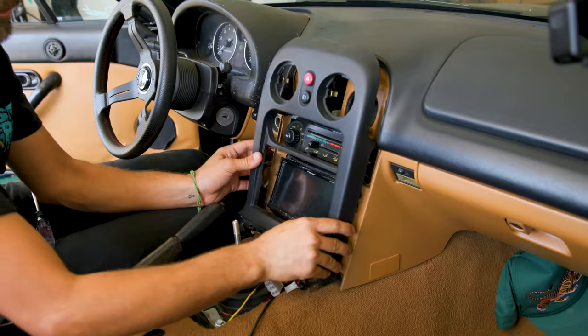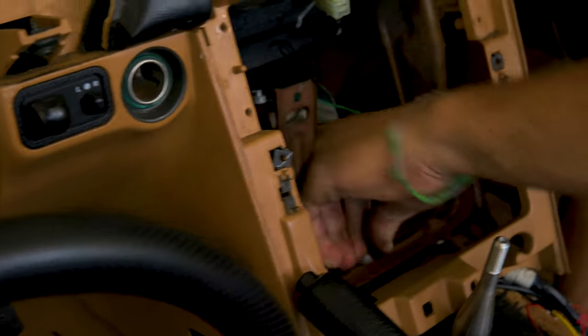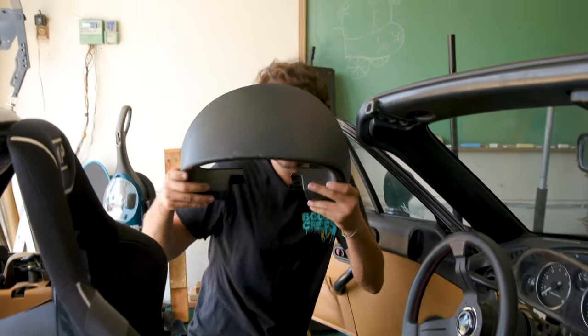You flock with me? Put it on your head, you look like them guys from Star Wars. From Spaceballs, dude. There you go. Ow, it's way too tight.